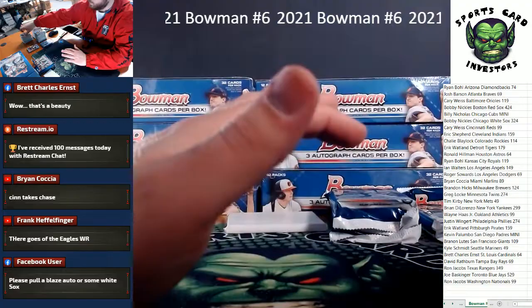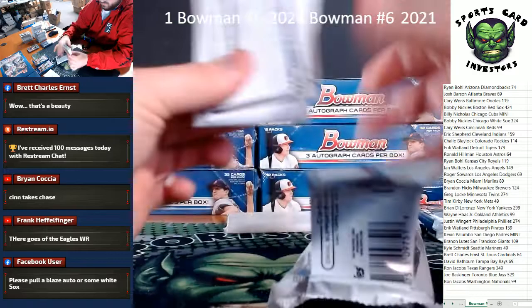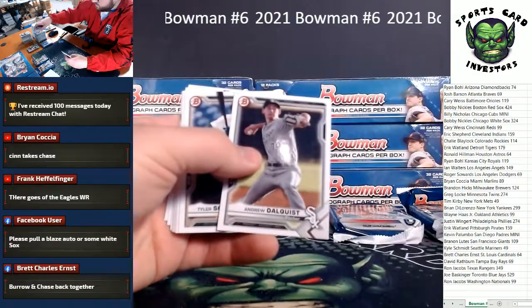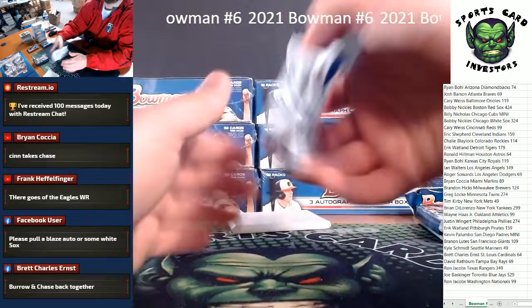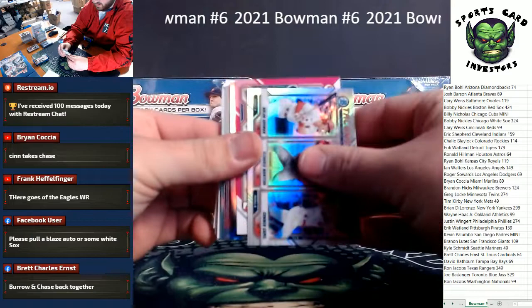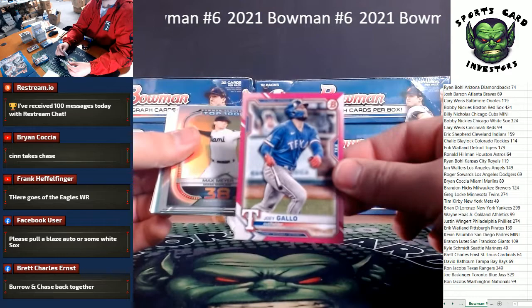Three packs left, box two. CJ Abrams, Joey Bart, Garrett Crochet. Base. Oh, wow, I didn't even think of that. The two of them played together. I forgot. We've got a purple slash pink coming up for the Rangers. Number to 299, Joey Gallo. Paper parallel there for Texas.